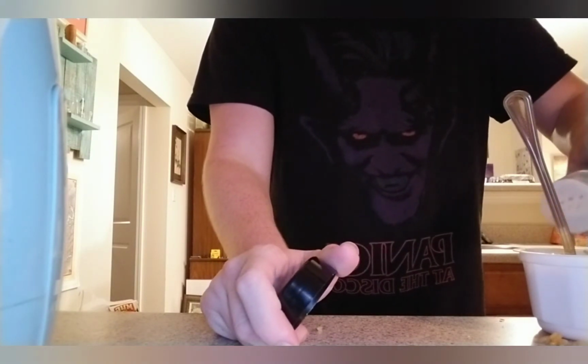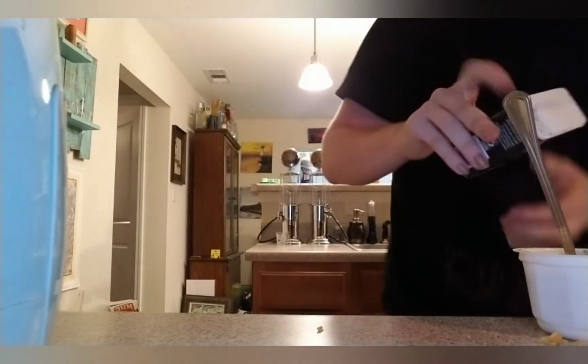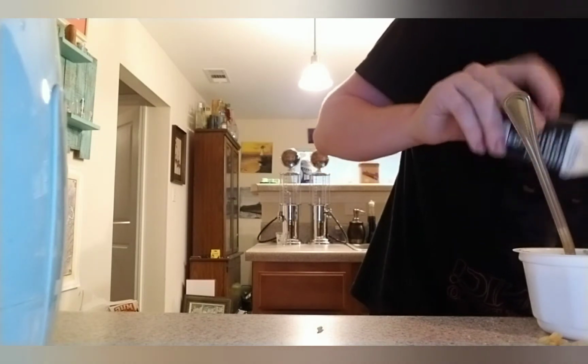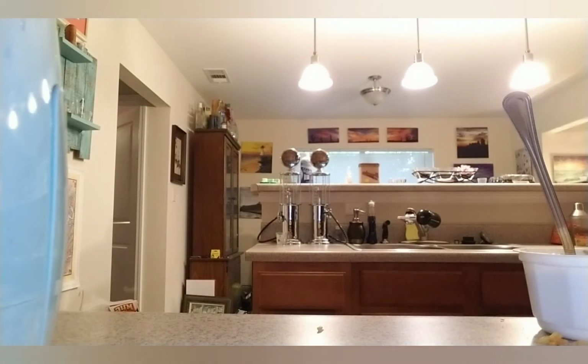All right, so we got some onion powder. Love me some good old onion powder. Just a tad bit of onion powder. Ground pepper. Some good old pepper. Almost out of pepper. So we'll get some pepper. Garlic powder.